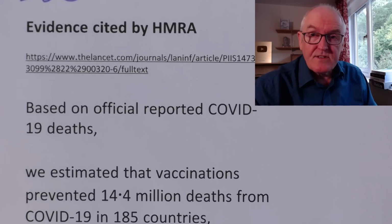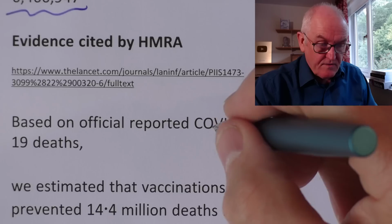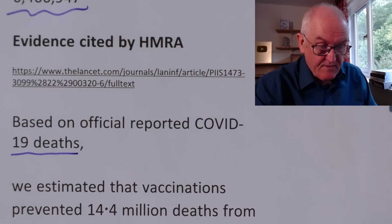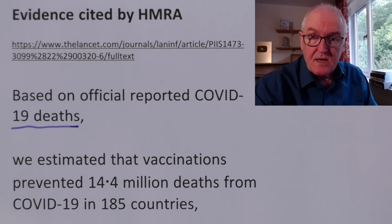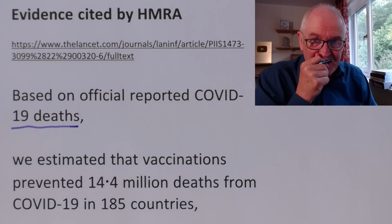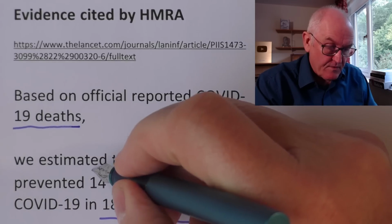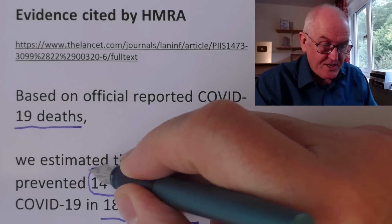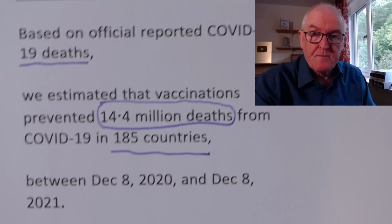Now, this is their evidence here from the Lancet, based on official reports of COVID-19 deaths, which we know are an underestimate. We estimated that the vaccines prevented 14.4 million deaths from COVID-19 in 185 countries. Now, we know that the real number of deaths is more than this. So actually, it will have saved more lives than that. And of course, the researchers are aware of this.